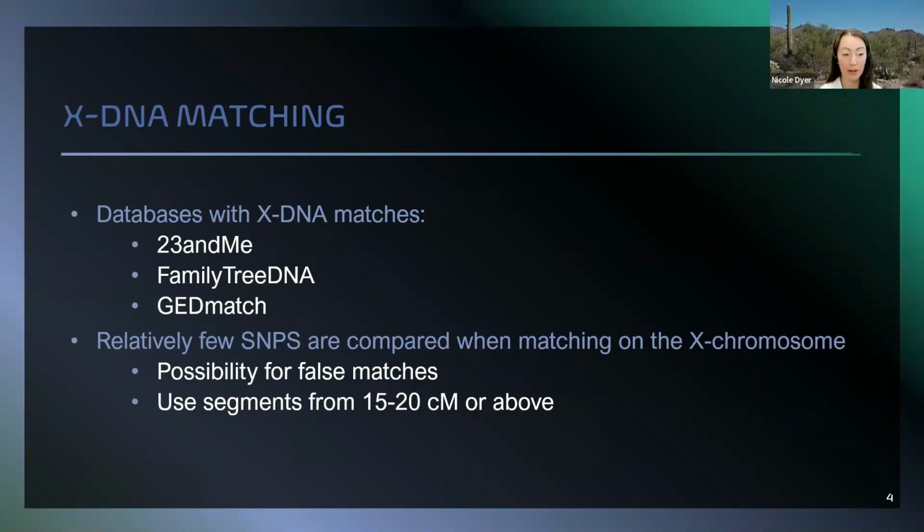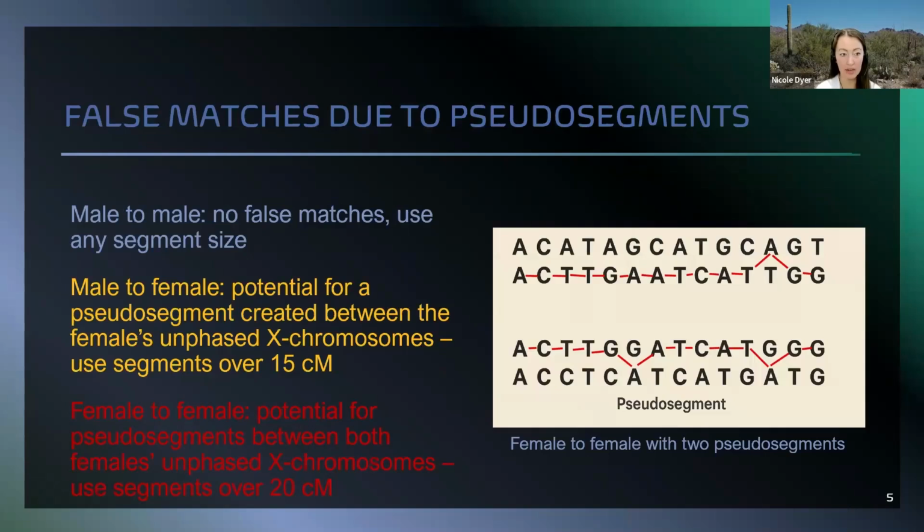So one of the recommendations is that we use segments that are a little bit larger. We don't want to use small segments because small segments have a larger possibility of being a pseudo segment. And if we stay above 15 to 20 centimorgans, then we're in a more safe zone. So how do these pseudo segments get created? Well, it's because of females having two X chromosomes, and usually the testing companies are not able to phase them, although some testing companies are trying to do phasing now.